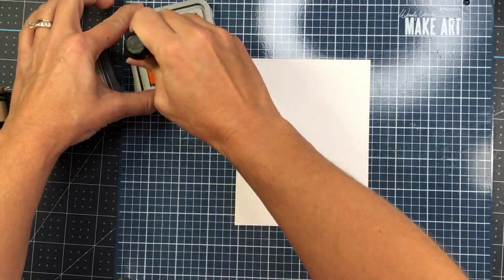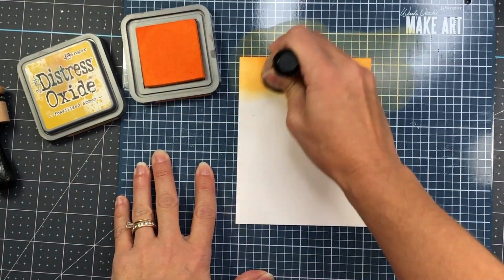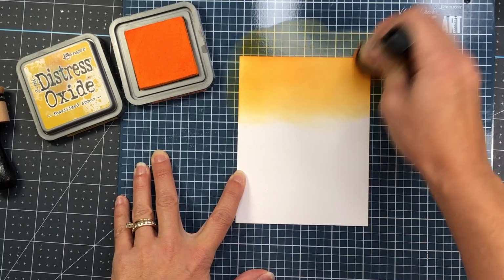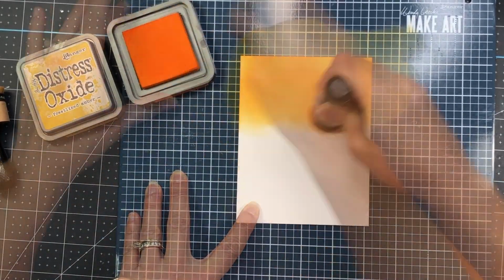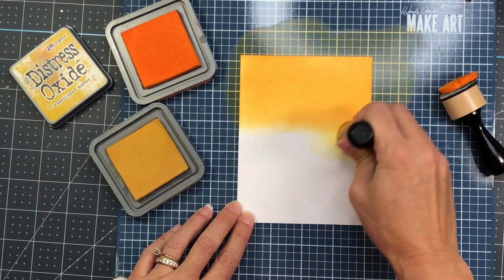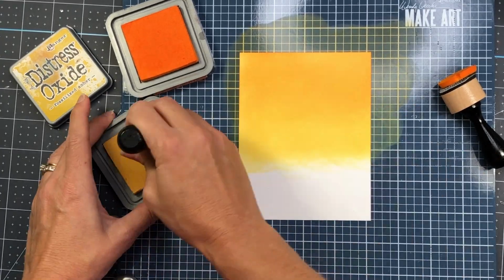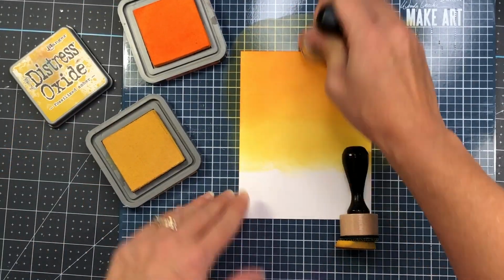So for my first card, I have a piece of Bristol smooth cardstock that I've cut down to 4 1/4 by 5 1/2. And I'm going to create an inked background using carved pumpkin distress oxide ink. And then I'm going to lead into the fossilized amber. And I'm going to put those two colors on my background.